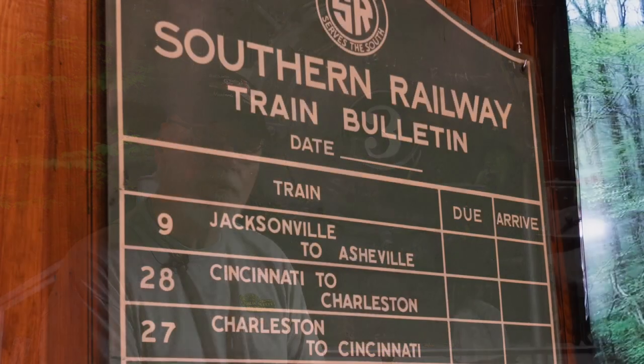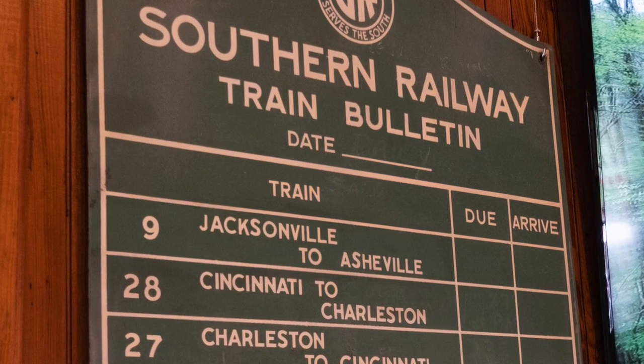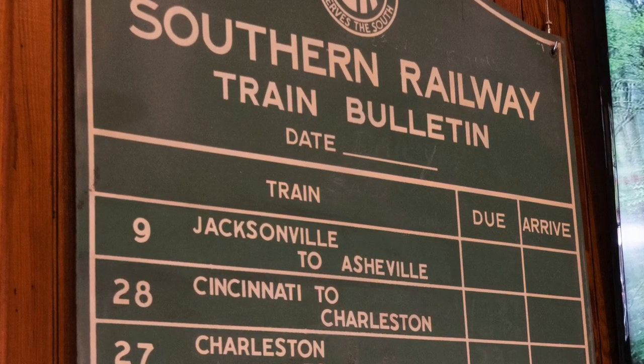We do numerous other projects. We have a fundraiser coming up in April where we will be presenting a dinner from a menu that was utilized on the Saluda grade. On the third Friday of every month, it's called Train Tales. We have people come in and present a program that has some relevance to the railway.